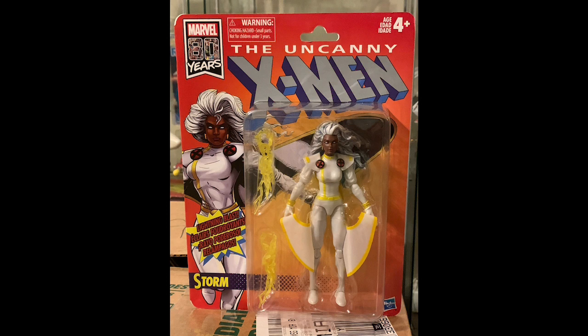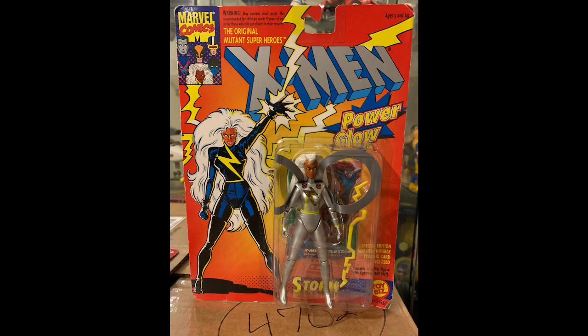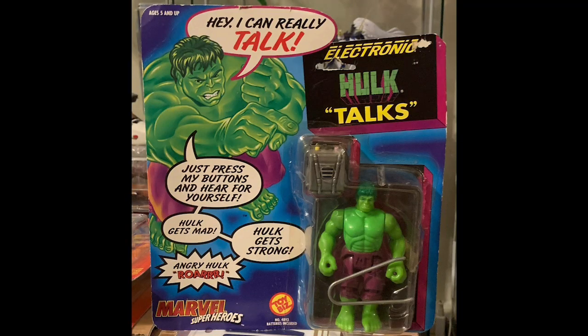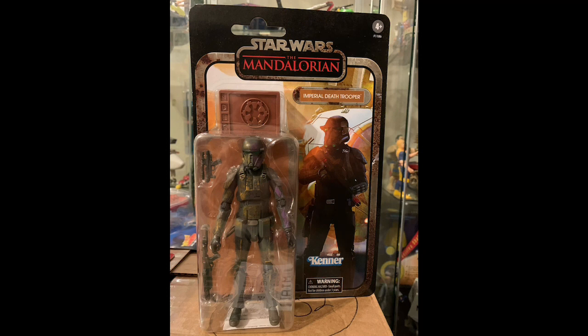From the X-Men 6-inch, we have a retro card back Marvel Legends Storm. And then we also have the original Storm from Toy Biz. So that's pretty cool. Maybe we'll do those together. I don't know. We got Fantastic Four original Toy Biz Human Torch from the 90s. We've got an electronic Hulk that really talks from the early 90s.